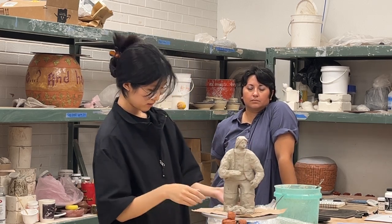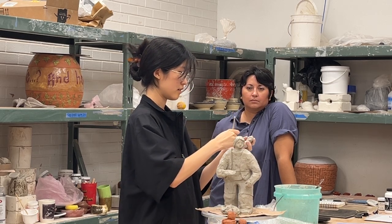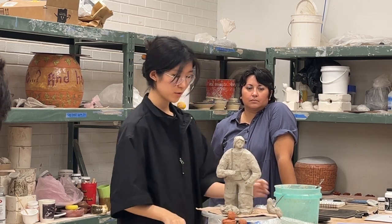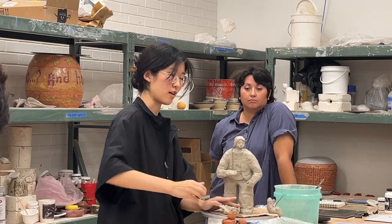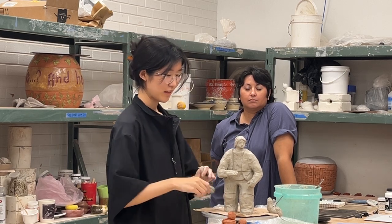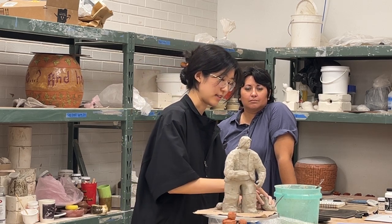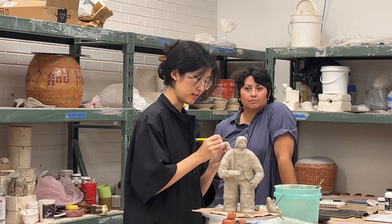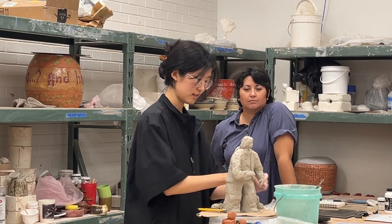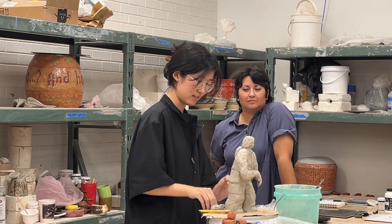And then usually from there, I'll cut the legs apart from the bottom half, and then I have a rough shape to work with. I usually put on the arms later because the arms are also really expressive and it takes me a while to figure out which way I want them to go. That's sort of how I build in general.